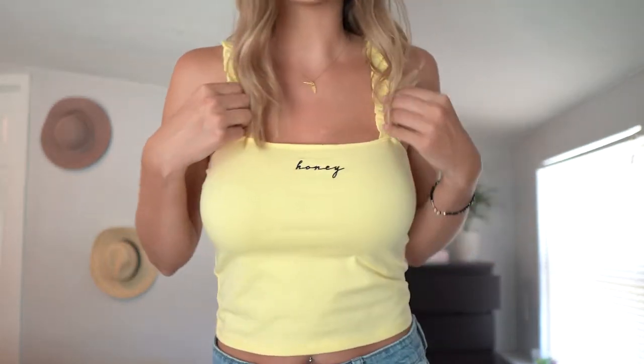The next thing that I got is this honey tank top. It literally just says honey on it. I feel like I see this at PacSun a lot. I honestly don't know where that came from, but I think it's really cute. And it's just super soft and stretchy.